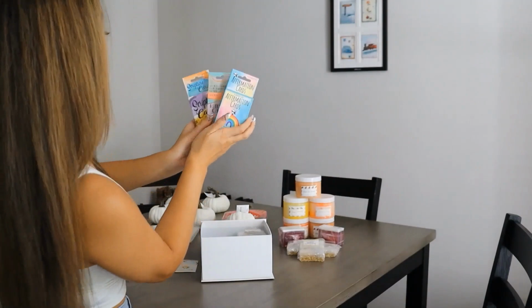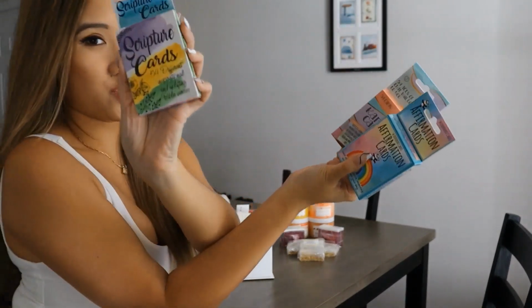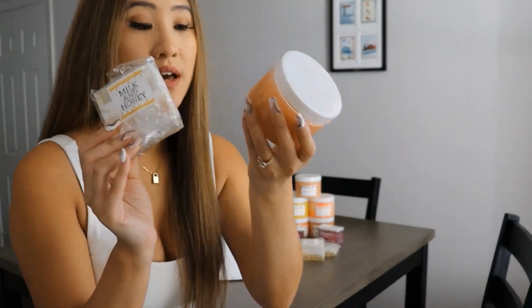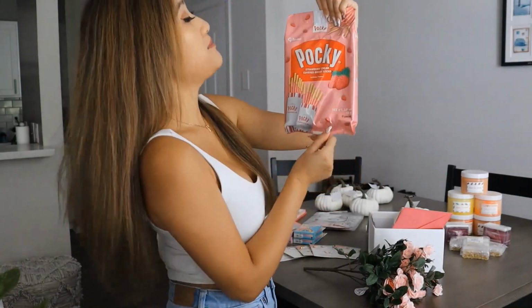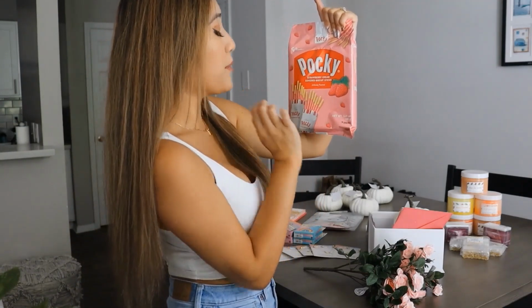Overall, affirmation cards, karma cards, and scripture cards. And as you all know, I'm going to have two products from Chanko Beauty in the box as well. And because my ladies are so sweet, they will also be receiving a Pocky packet, strawberry cream flavored. That's pretty much it.